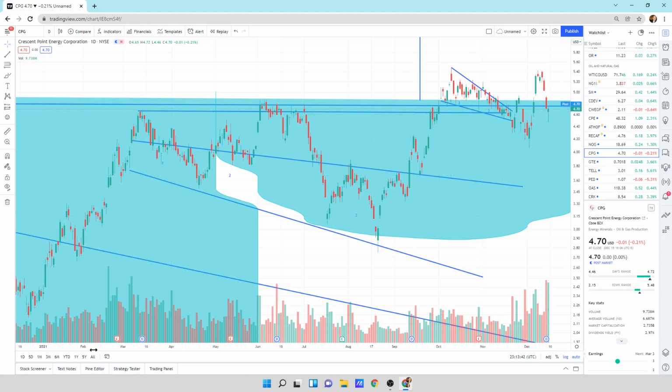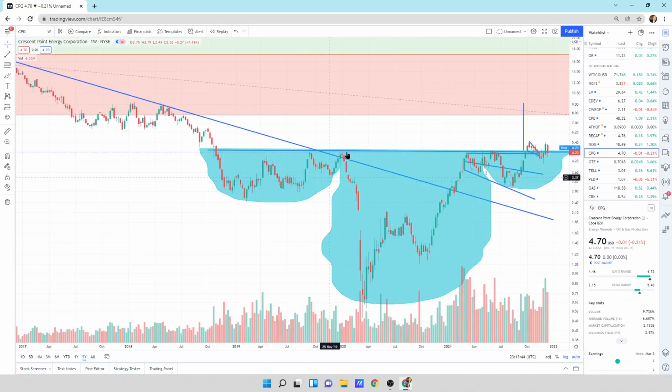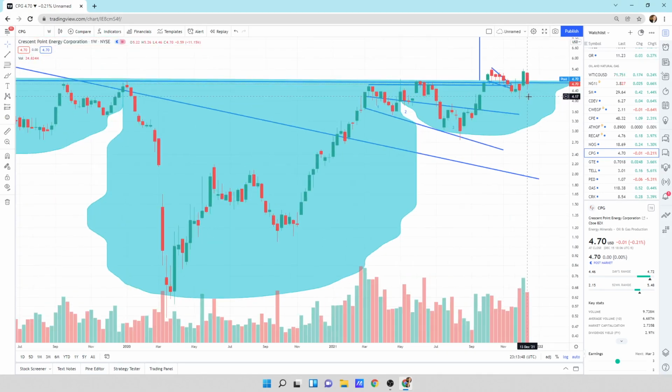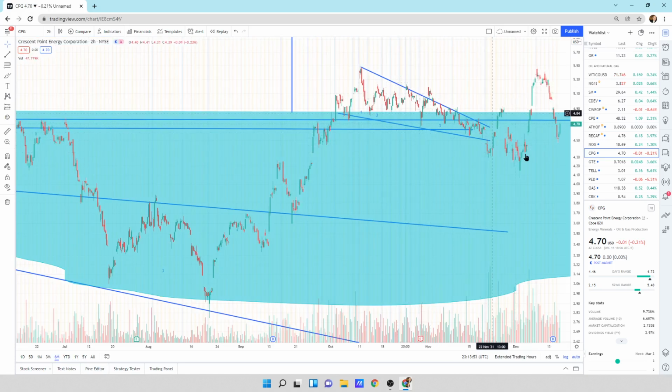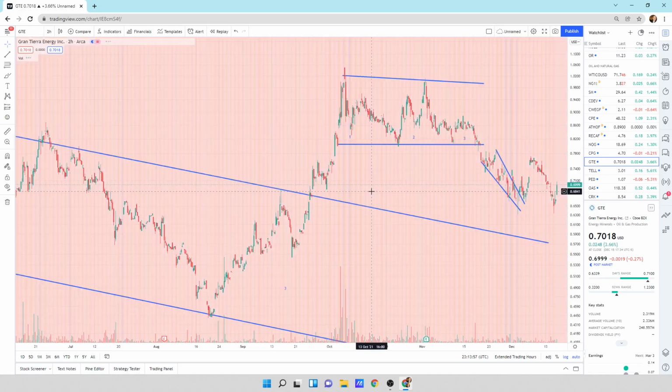Coming on back, this one's right at its inverted head and shoulders pattern, and we're right there trying to break higher. The coronavirus gave us a little bit of a downward movement, but this thing's been holding strong. Hopefully we can break on out of here.